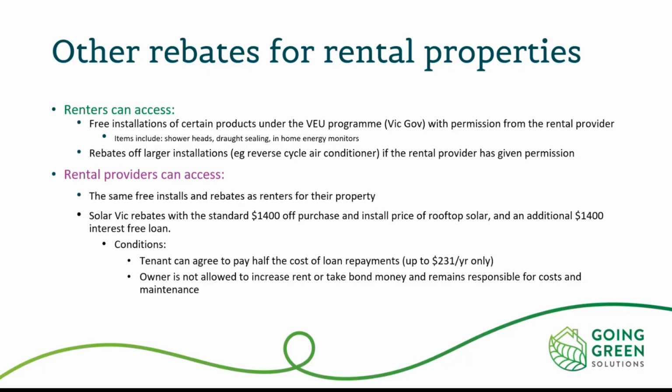A couple more rebates or things that people can access. Renters can access the Victorian Energy Upgrades program. There's a bunch of things that are free installs, as long as the rental provider agrees, and I can't see why they wouldn't, which includes shower heads, draft sealing and an in-home energy monitor. And if they did get permission to install, say, an air conditioner, then they could also get rebates off that, as could anybody. Rental providers can get the same things, and rental providers can also get the Solar Vic rebate to put in rooftop solar for the house.